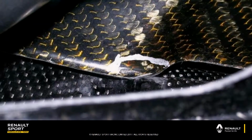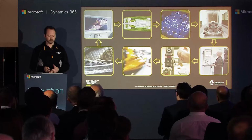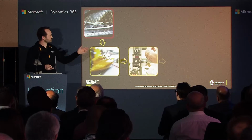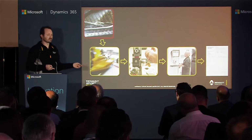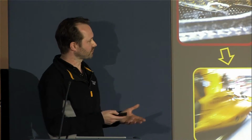Inevitably, things do go wrong. So what happens in that case is that we'll feed the failure back into the design process and follow this all over again. So when things do go wrong, what we can do now is we can track the history of that component on the car back through its entire life cycle. We can see which races and tests it was run at, we can see who inspected it, we can see who manufactured it on which machine, and we can even tie the raw materials back to an original purchase order. So this gives us much greater visibility about the life of that part.